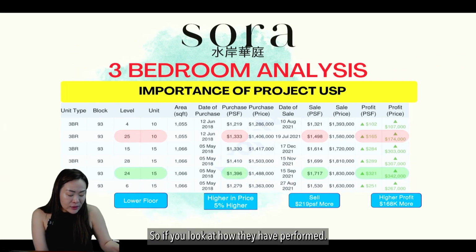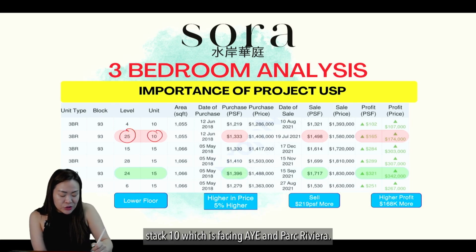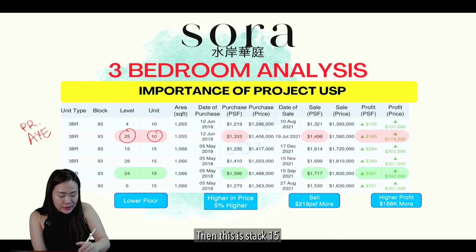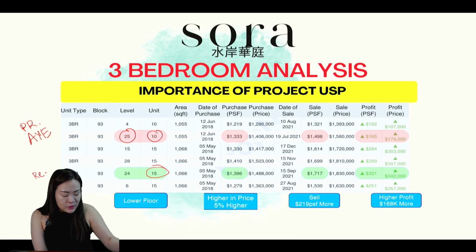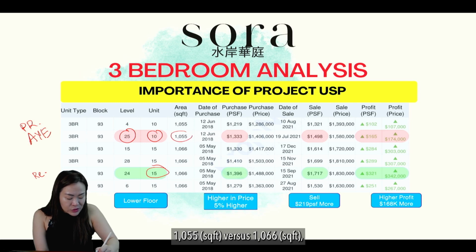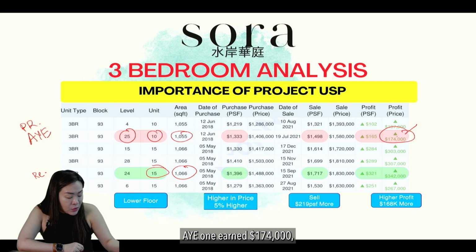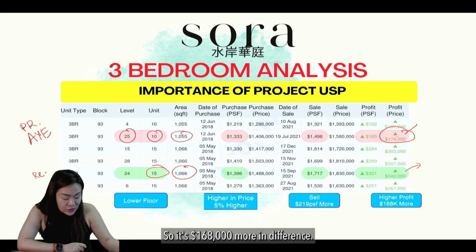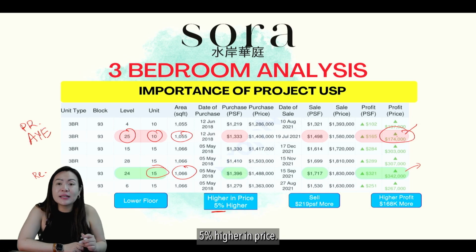Yeah, so if you look at how they have performed, the one floor higher, stack 10, is facing AYE and Park Riviera. Then this is stack 15 that is facing the reservoir. So if you look at the profits today, 1055 versus 1066, the AYE one earned 174k. Whereas the Pandan Reservoir one earned 342k. So it's 168,000 more in difference, even when they were purchased 5% higher in price.